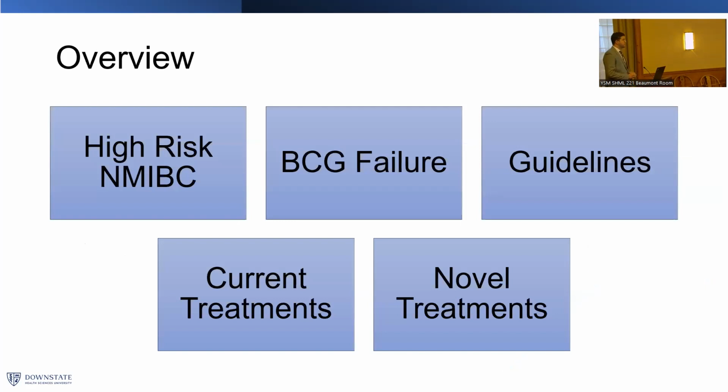So in this presentation, I will give you an overview of high-risk non-muscle invasive bladder cancer, BCG failure and its uses, the guidelines in management, and a review of the treatments that are available for our patient. First, high-risk cancer.